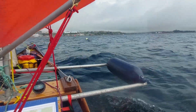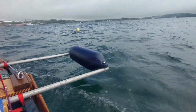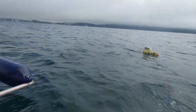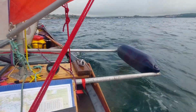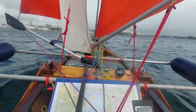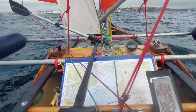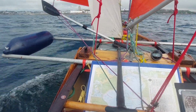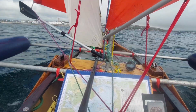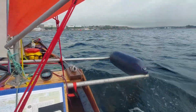Lobster pot. I haven't got much to get tangled, but it has happened. Over at Jenny Cliff I got tangled around a lobster pot, my rudder, it was a little bit annoying. Yeah, 5.2, that's good. 5.2 knots. Get on. Right, I'm going to need both hands in a second.